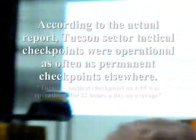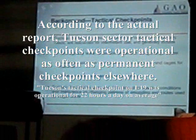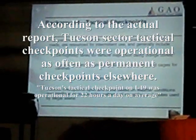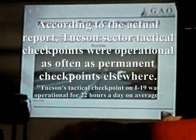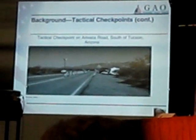Now let's turn to tactical checkpoints. What are they? Well, they're really resourced for intermittent use. They're not 24/7. They're basically on highway lanes. You've seen some of them. In fact, if you go to the next slide, there's one right on Aravaca Road. Probably have passed by it once or twice.